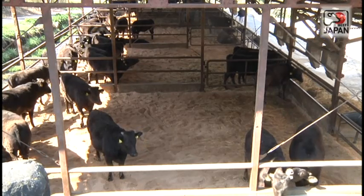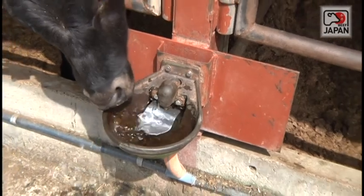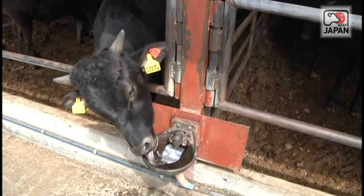These Japanese wagyu, too, have been raised on good water. It can be said that the environment in which the wagyu are raised also affects the deliciousness of their meat.